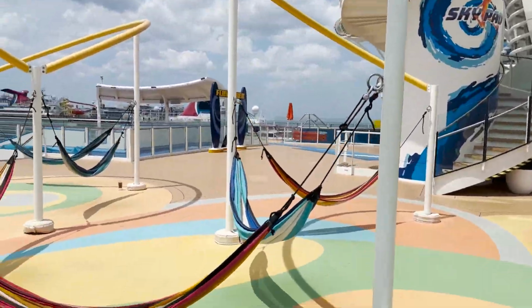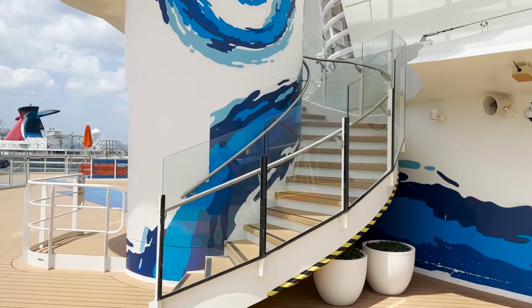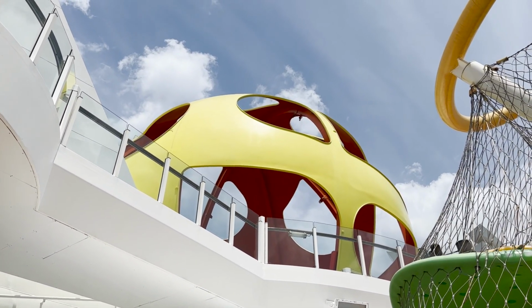And next to that, we have some actual hammocks here. So enjoy lounging out on the back side. Next to that, we will see the stairwell here that says Sky Pad. So you're gonna take that to get up to that big yellow globe. Let's take a look at that.